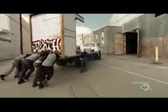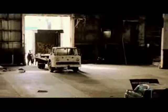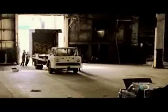Push. Come on, keep going, guys. We're almost there. Right. Way to go! What's the kid? Oh, we're in. Is it straight? All right. The battle wagon.